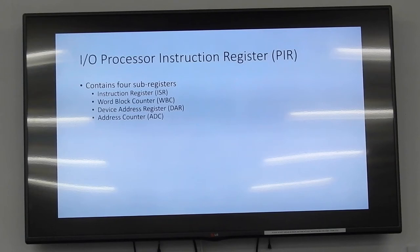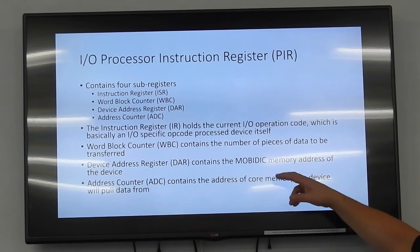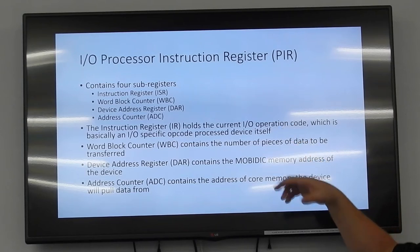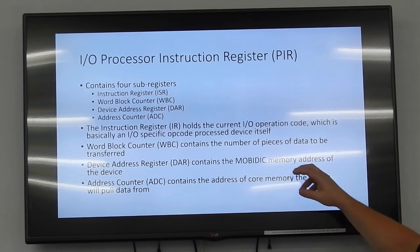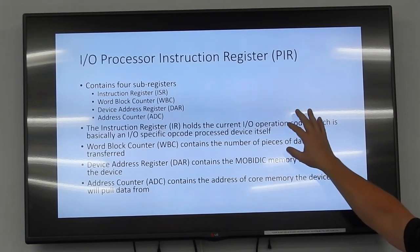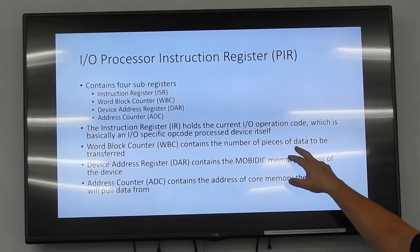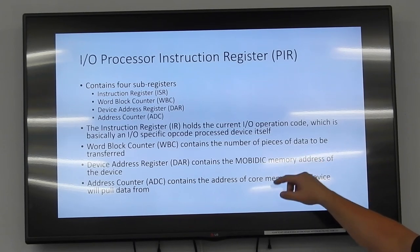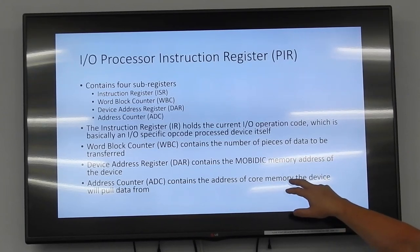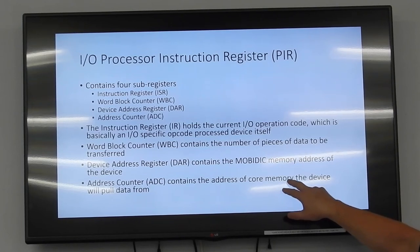And the other part of the I/O processor was the processor instruction register. Like I said, it's like a mini computer. You have opcodes that are specific to that device. You have a word block counter which shows how many pieces need to go. So if the opcode says to send the next 500 bytes out through a serial port, this would contain the word number 500. This would contain the address to start reading 500 bytes from, and this would be pieces of data, the address of core memory the device will pull from.